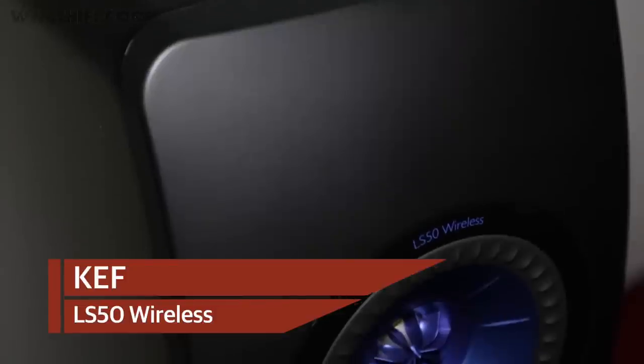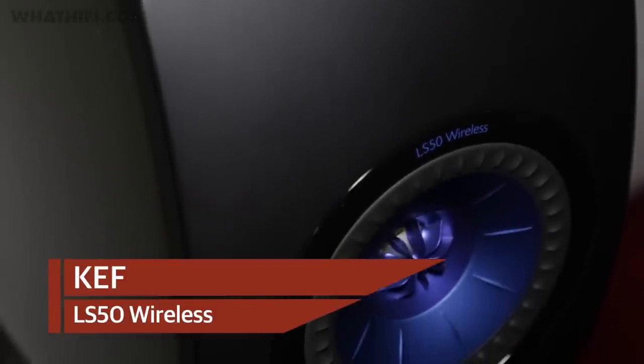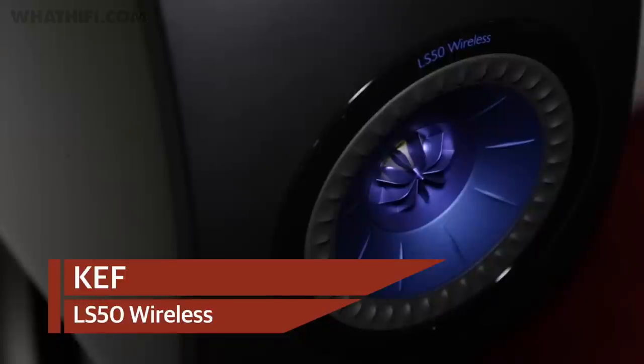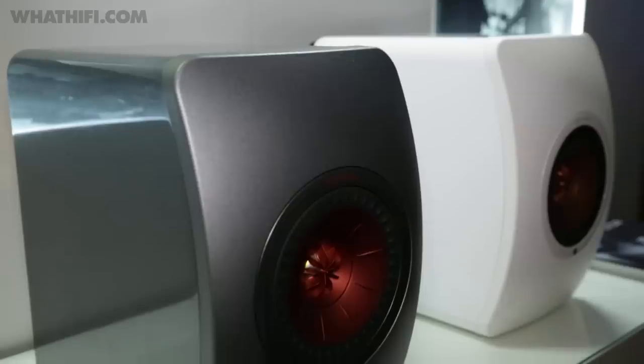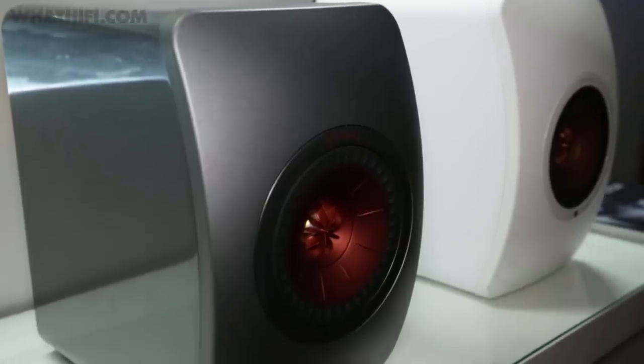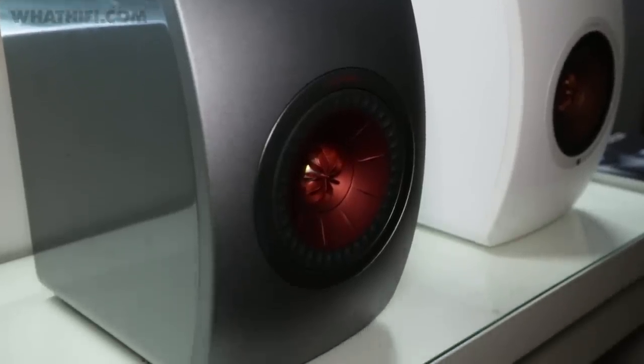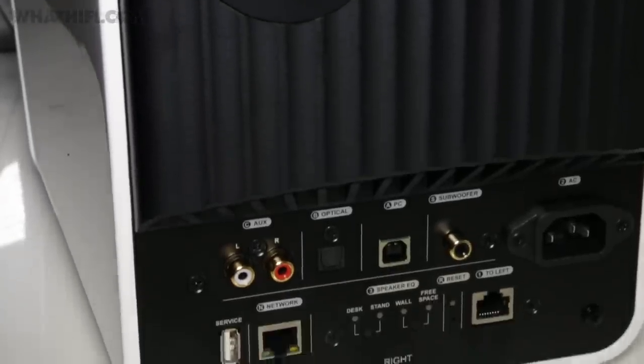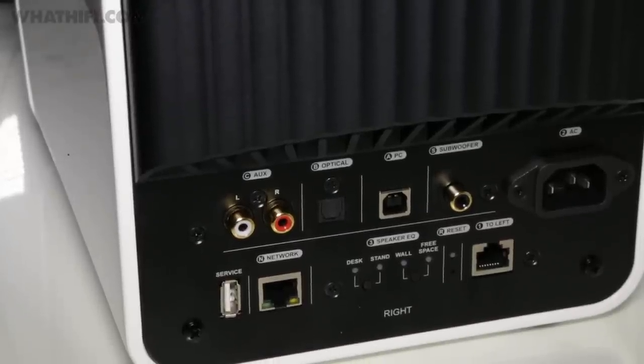KEF is also taking an active turn with its impressive LS50 wireless music system. Inside, there are four DACs, one for each amplifier, with 200 watts of Class D amplification for each mid-bass driver and a 30-watt Class AB amp for the tweeter. It aims to have all your hi-fi needs sorted in a simple plug-and-play system, with a choice of Wi-Fi or aptX Bluetooth, alongside USB, analog or optical inputs. Plus, there's an analog out for connecting a subwoofer. It'll be available for £2,000.